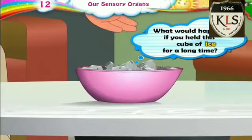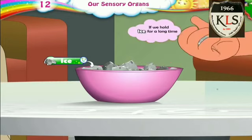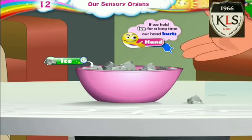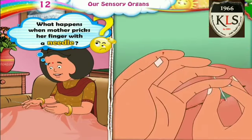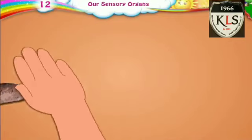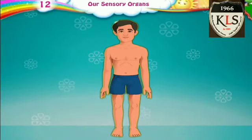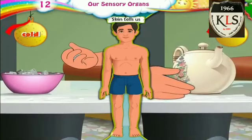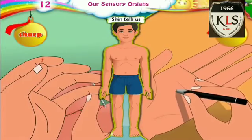Raj, what would happen if you held this cube of ice for a long time? If we hold ice for a long time, our hand hurts. What happens when mother pricks her finger with a needle? It hurts. Touch this stone. How does it feel? Rough to touch. And this cotton? Cotton is soft to touch. So you see, our skin is also a sensory organ. It tells us whether something is cold or hot, rough or smooth, sharp or blunt, etc.